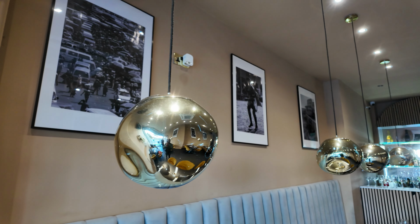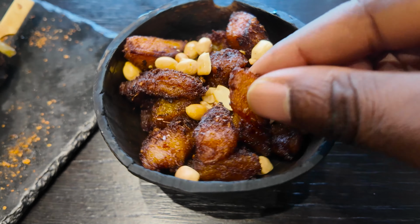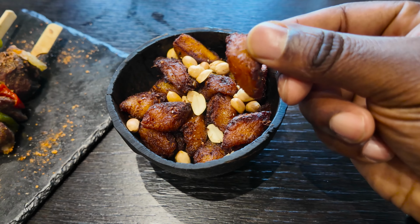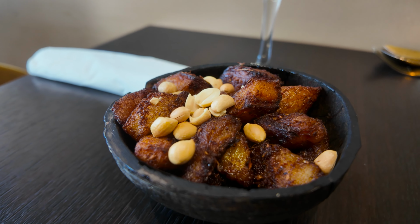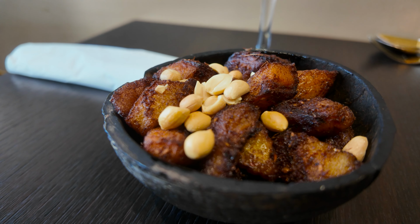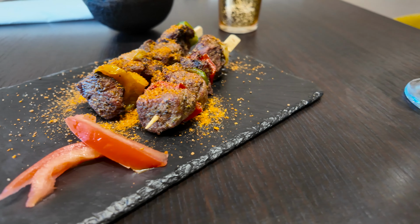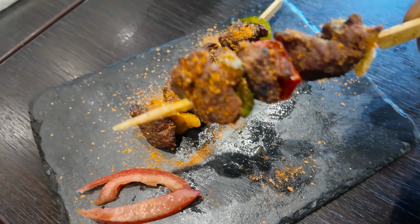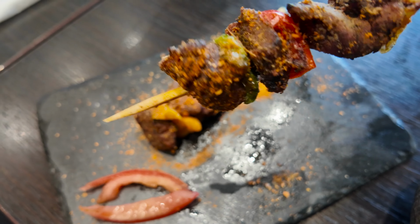Yes, so we are here, we are right now, we are in 1957, and we've got the starters right in front of us. We've got kelewele, which is like fried plantain, rubbed in spices, and just topped with peanuts, which will give it a different sort of added texture. And then we've got this chichinga, which is basically like lamb suya, rubbed in suya spices.